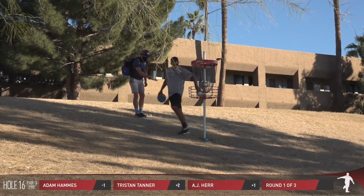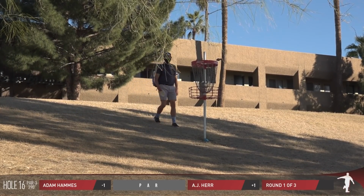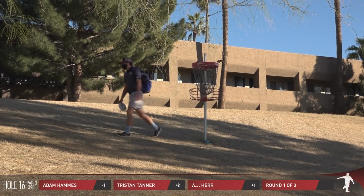AJ's going to take the bogey. And just 2 holes left to play. Hole 17, shortest and easiest hole on the course.